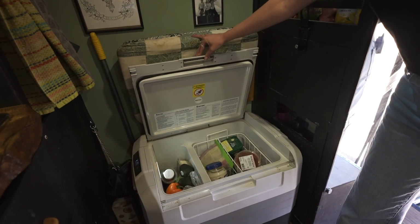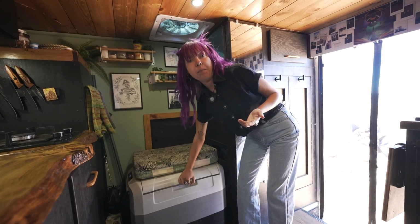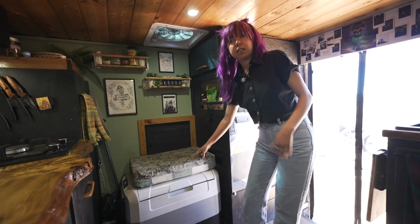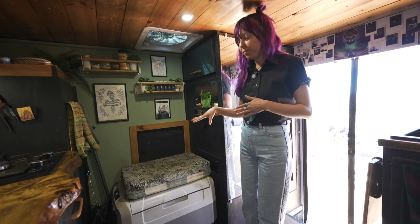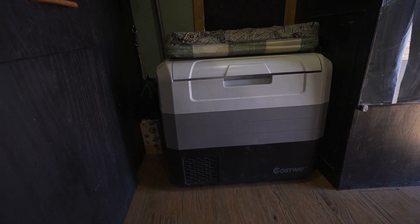It's just a Costway chest fridge. It was like the cheapest one on Amazon with the best reviews. We also have added a cushion on top because since Ty can't stand up in here, we wanted to make a spot for him to sit anywhere in the van basically, so his back doesn't hurt all the time.